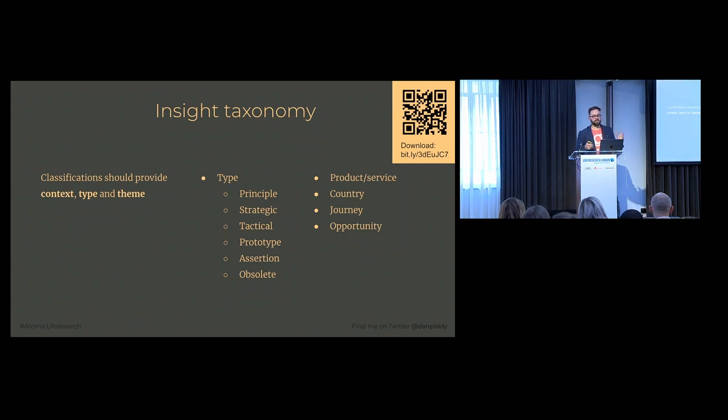An insight taxonomy should help give us the context we need if we need to be looking at it in isolation. So if we test this in Italy, it's important to know if I'm in Japan. This could be good evidence that there's something here, but our cultures are different enough that we need to retest this.